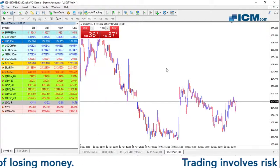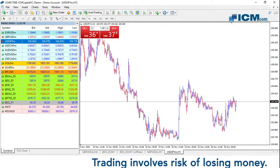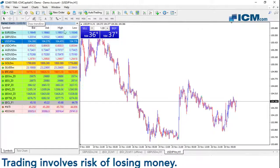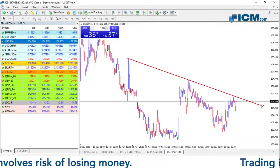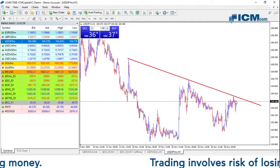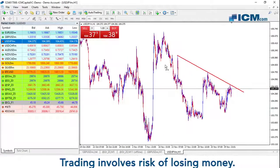The dollar against the Japanese yen was still trading sideways between almost 103.70 and 104.50. If you just draw a trend line combining the previous bottoms, you can see that we almost found resistance earlier today near this trend line. So watch out for any break above this trend line, because it could lead to a bigger move higher.